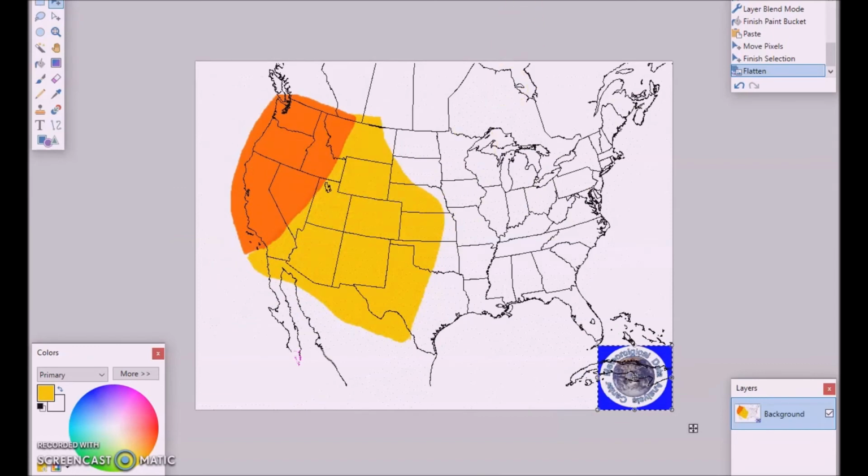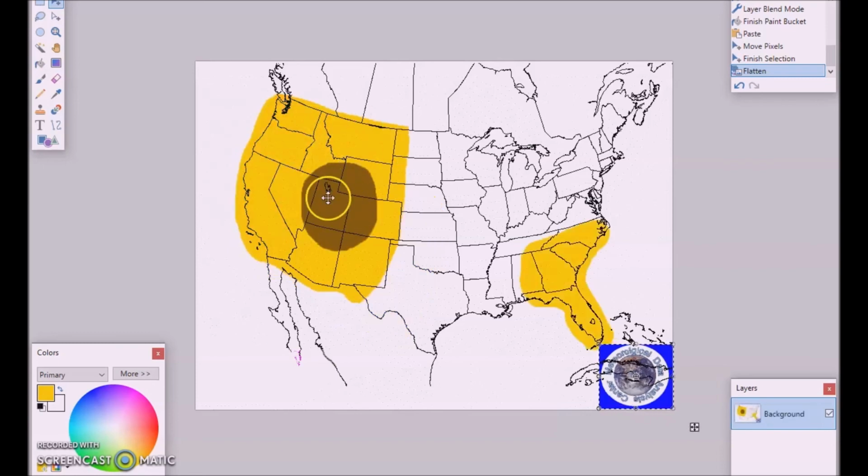And for precipitation, where's my precipitation map? Oh, here it is. Calling for below normal precipitation for the western states and for the southeast, and the probability of occurrence is 35 to 40%.